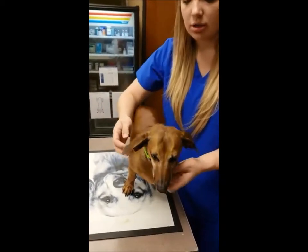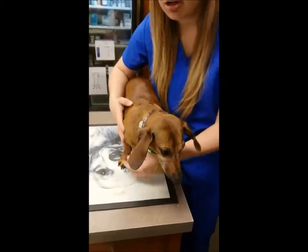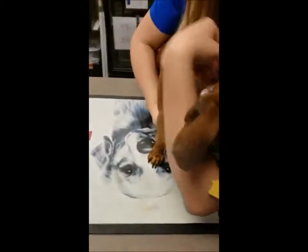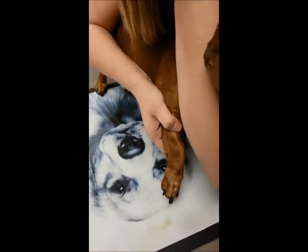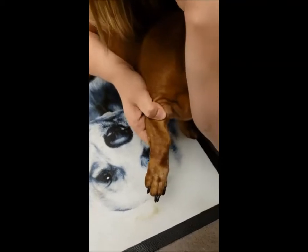When you are restraining for a cephalic blood draw, you want to put your arm over the patient's neck and you want to extend their arm out and occlude the vein for the person restraining.